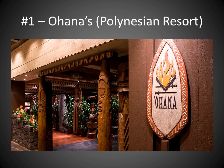And number 1, here we are, number 1, Disney's Ohana's at the Polynesian Resort. Oh my gosh, one of my favorites, always has been, always will be. Awesome Polynesian food. Basically you are definitely not leaving this place hungry. It's all you can eat. It's steak, it's pork, it's chicken, it's shrimp, it's all grilled. It's absolutely to die for.